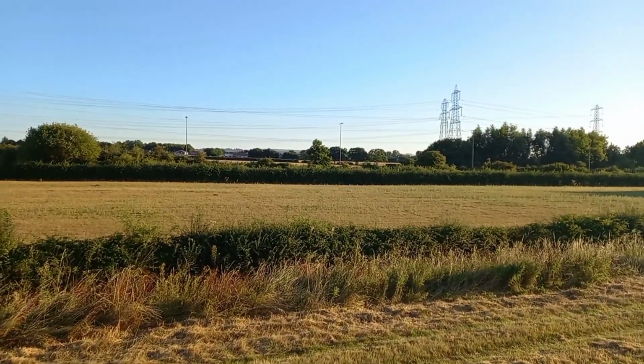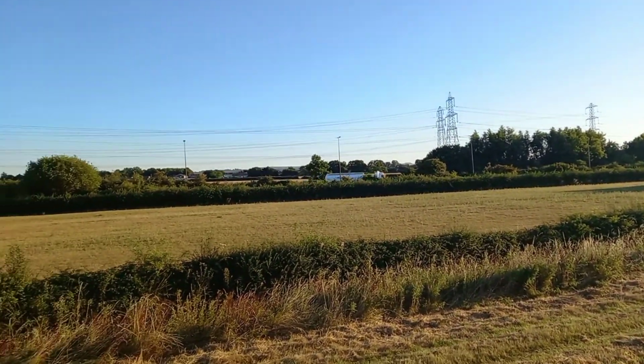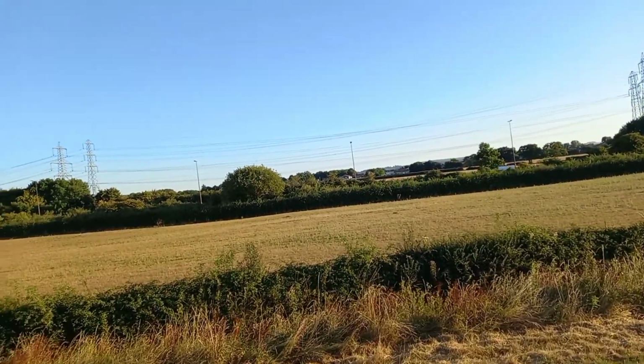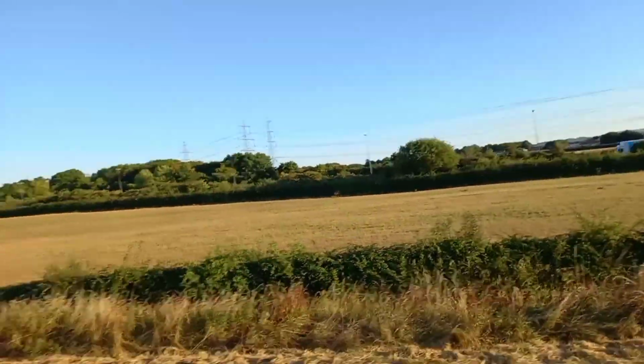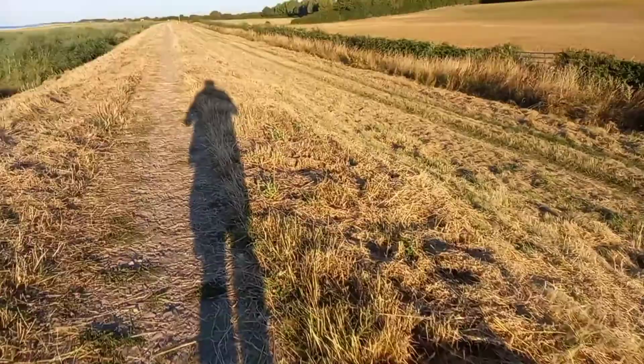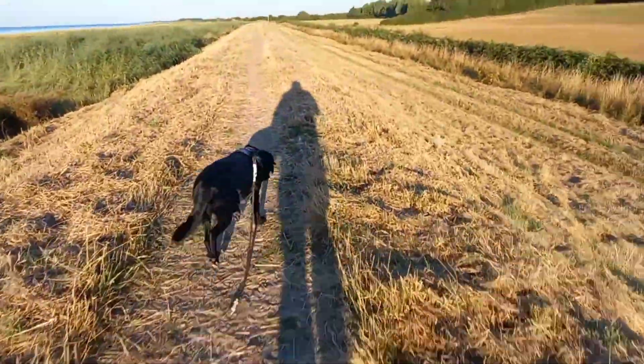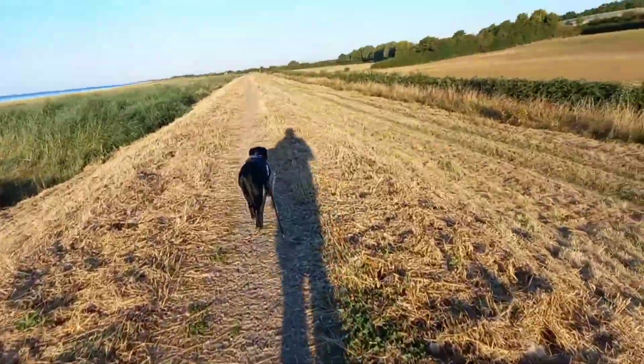And in the distance there you can see Sudbrook and the start of Rogiet. So you've got Sudbrook, Rogiet, Collie and Port Stewart, all in that sort of area.